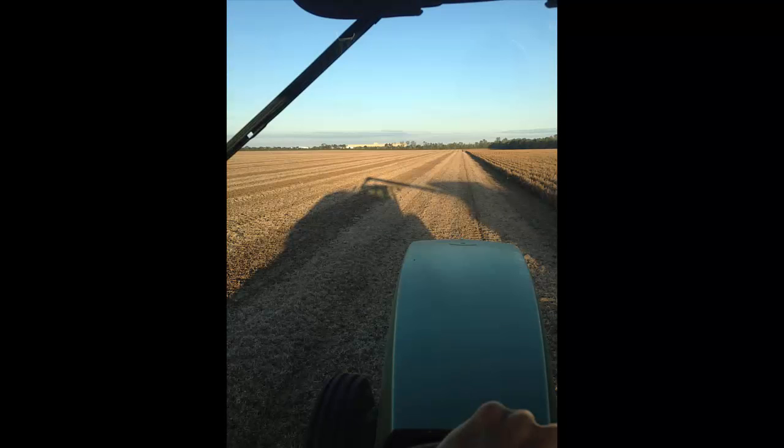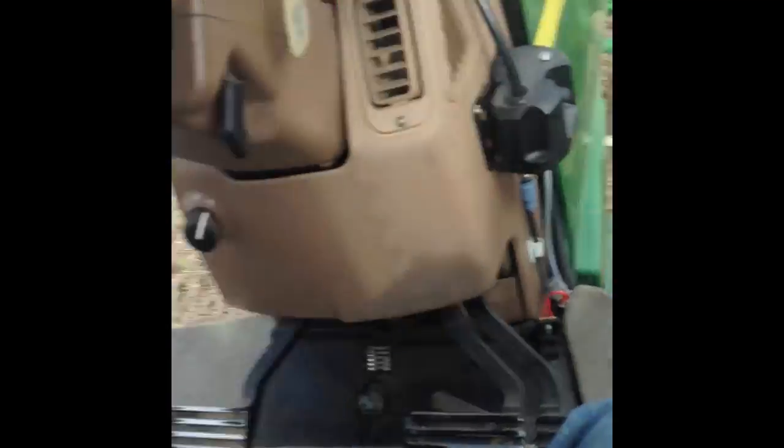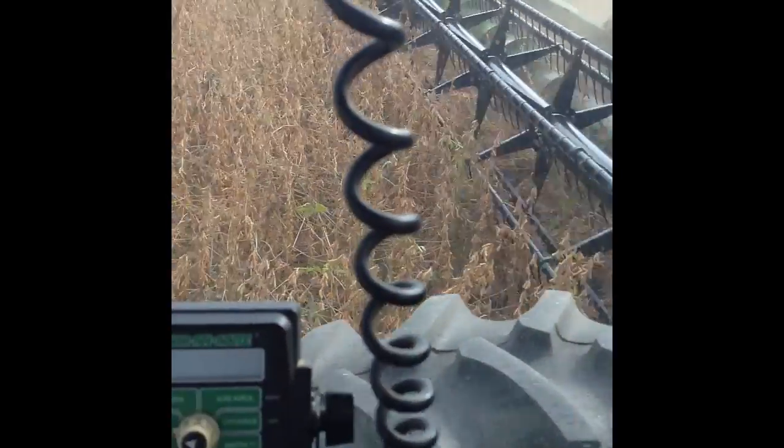This is just a few good little clips here. I took some excellent pictures during the late fall of a couple of different years. And you can see here, unloading on the go, soybeans here. This is some of the best soybeans I've ever seen in 1 year. I think they pulled 70 to 75 bushels an acre, which is amazing. That's unheard of in other parts of the country. So, had a really good year that year.